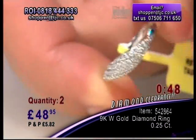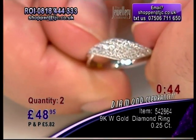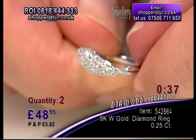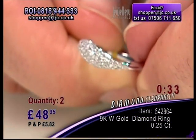I'm just going to pop that off again and just show you those diamonds. They are superb. Remember, every one of our pieces comes with that 30-day money-back guarantee. Last two. Fantastic. Well done, Martin. You've got one. The first one went straight away.